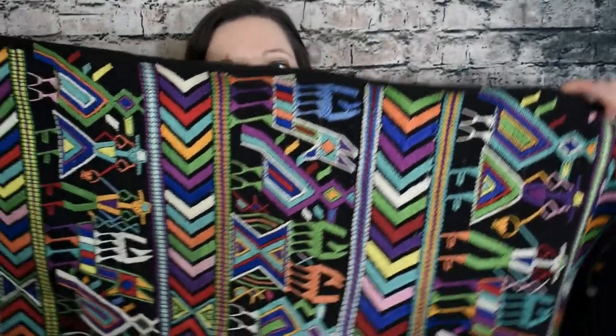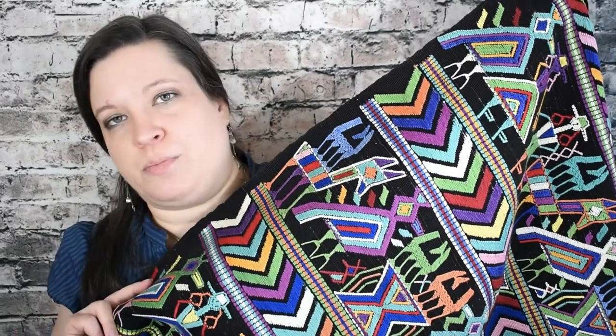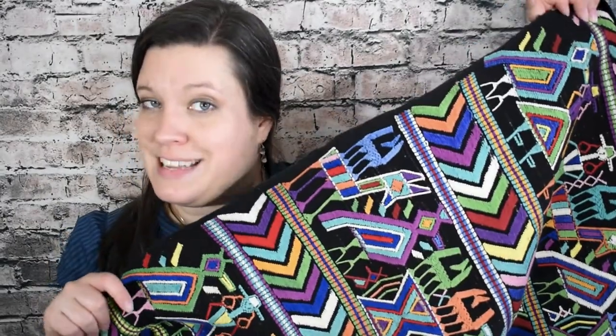However, since I'm probably not going to be traveling for a while, I decided to buy this because it had a really good story. So I ended up paying $10 for this beautiful piece. She told me that you should wash this in salt water in order to preserve the color. So we'll see what happens when I decide to wash this.